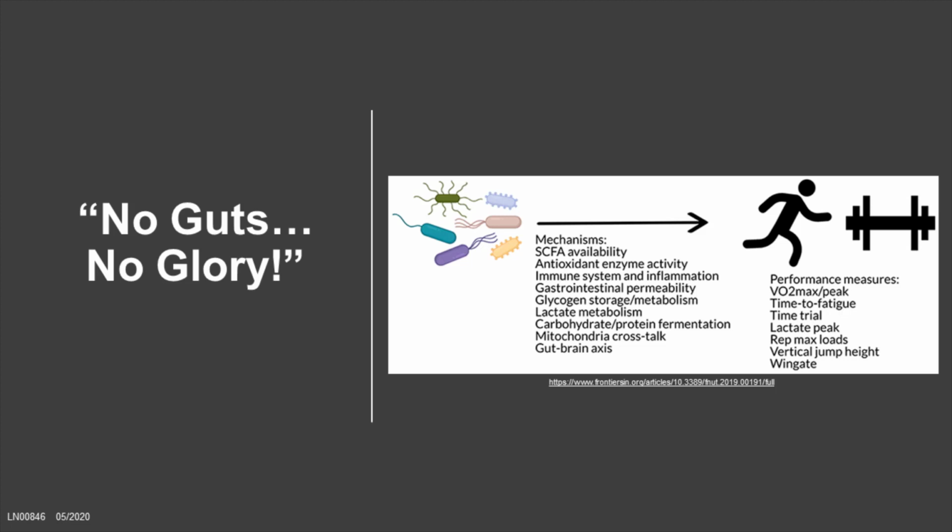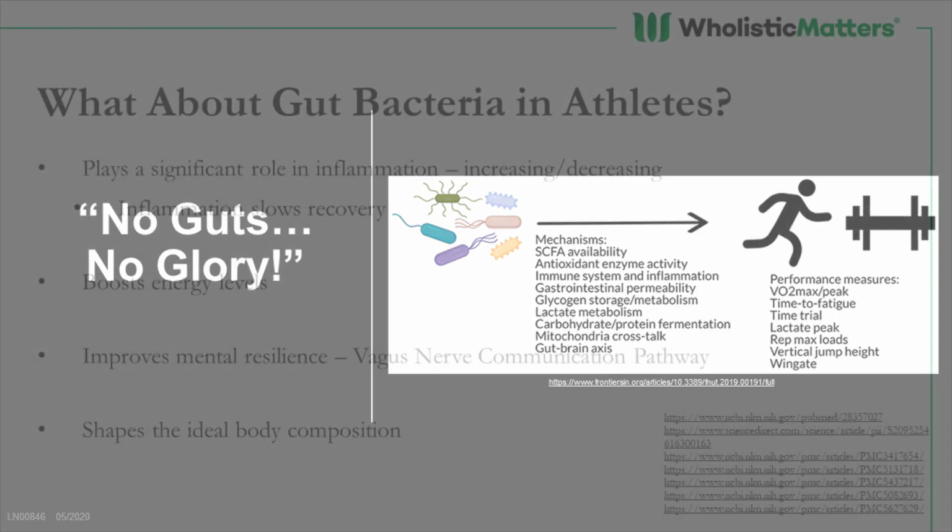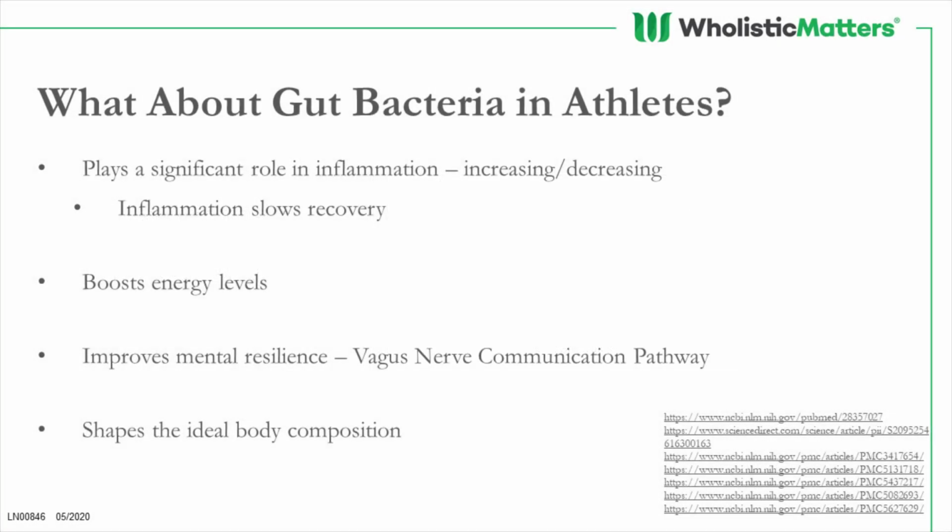So moving forward to the next slide, the question really is, what about gut bacteria in athletes? I found an article published by Viome in July of 2018 that identified 9 ways, that I'm going to share with you, that the gut microbiome impacts athletic performance that we know, right? There could be many other things that are happening we're not aware of. This is what we know.